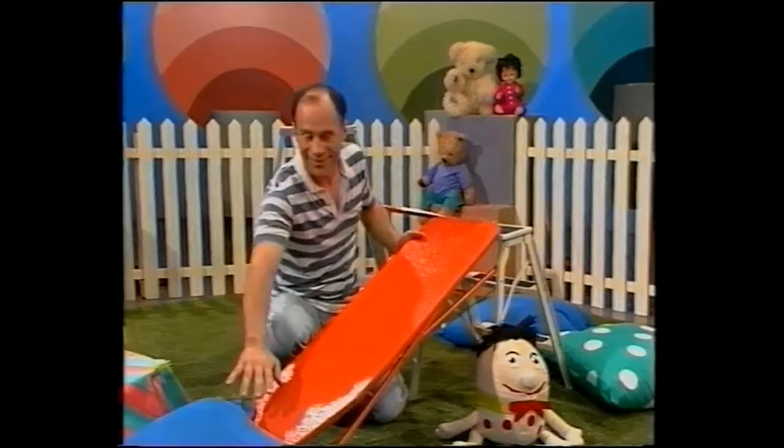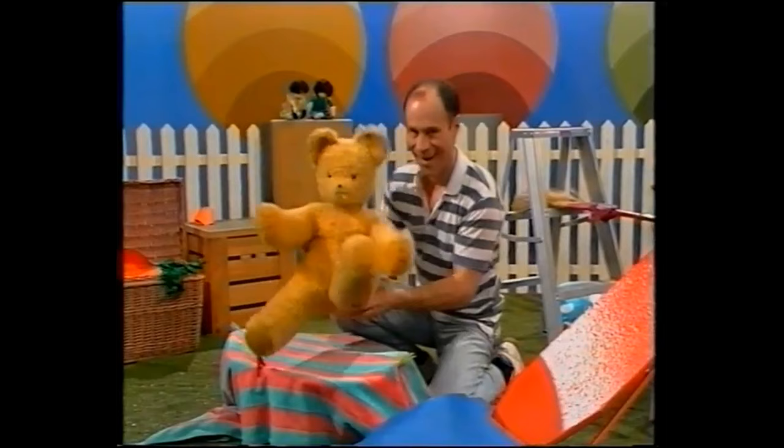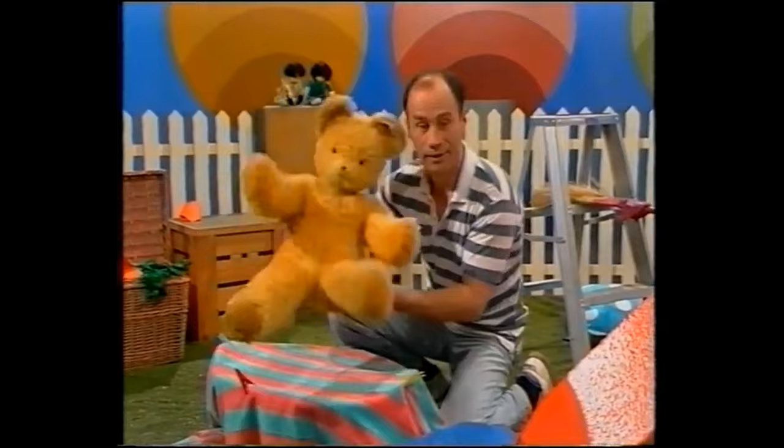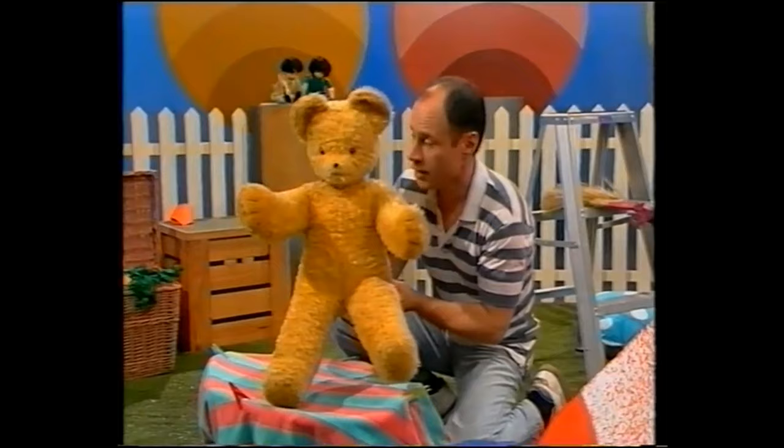And here's your trampoline, Big Ted. You ready? Come on and bounce, bounce, bounce. Come on and try it. Let's all bounce, bounce, bounce. Bit more bouncing? Bit higher? Higher bouncing? Okay, here we go.